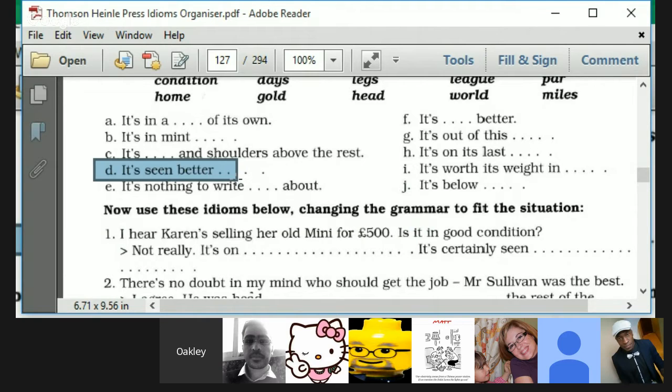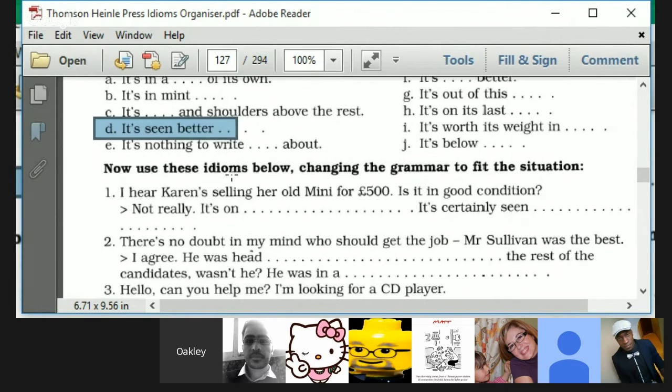You know, it could even be relatively new, but somehow it got damaged in some way. You buy a brand new kayak, and the first time you take it down the river, it gets all scratched and scraped up, and it gets a big dent in the side. Oh, all right, it's seen better days. It's probably damaged in some way.